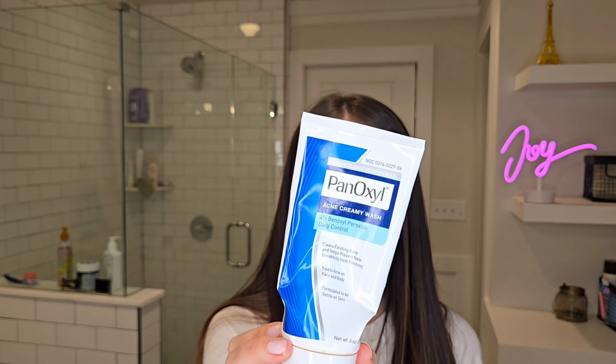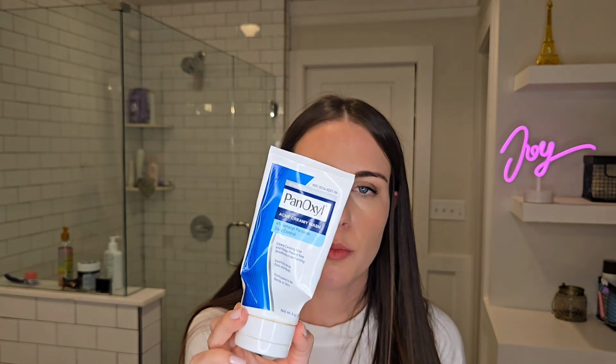Next is a cleanser. This is a basic standard product. This is the Panoxyl Acne Wash, 4% benzoyl peroxide. So I use this in the mornings after I've used my tretinoin, clindamycin, and spironolactone cream.